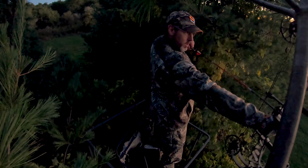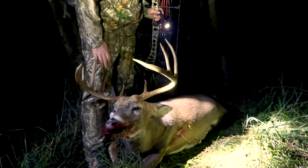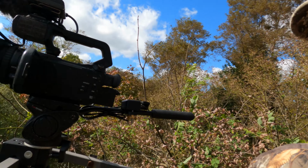The wind's perfect for here. I'm self-filming tonight. Here's my setup. I'm in this tripod that has a shooting rail on it, and I have this nifty little contraption. I shot a really nice buck 2 years ago out of the exact same kind of tripod, not this stand, that did it this way, so I know it can be done. So here's a look.